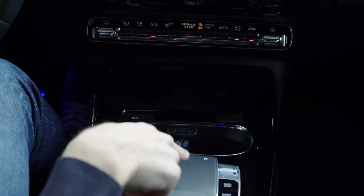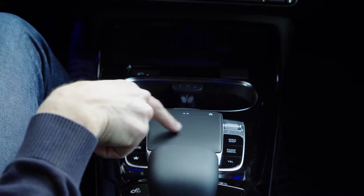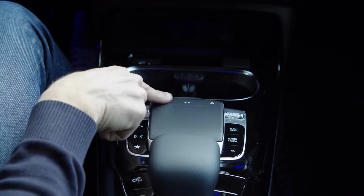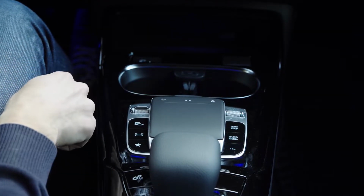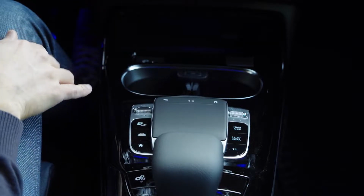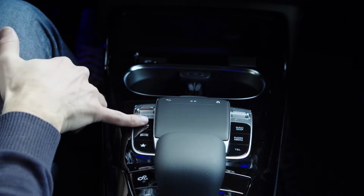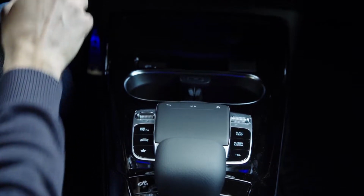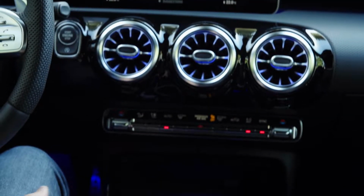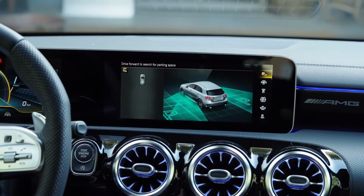Then this touchpad here, you can write, for example, an address right there, but usually most of the time you would do it with the voice activation. You can also go back, then the driving modes we talked about that. GPS hotkey or also the camera hotkey. So when you push this one here, and the car needs to be running for that, then you either can search for a next parking spot.